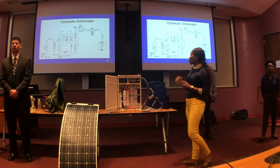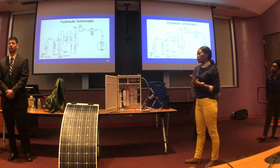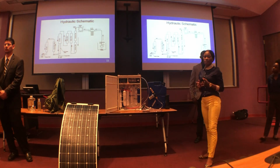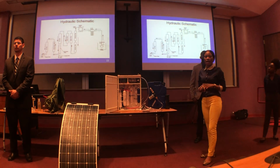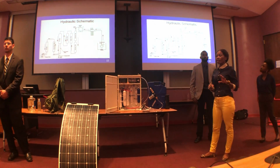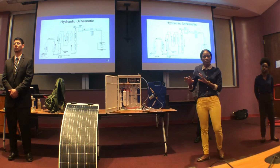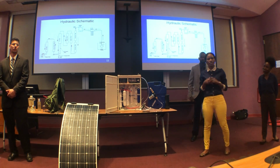From the booster pump, the water is going to the cytometer filter. From the cytometer filter, the water is going to a carbon filter. From the carbon filter, the water is going to run to the RO filter, and from there, the water is going to the iodide resin filter. And from the iodide resin filter, the water is going to the UV filter. Whenever the water gets to the UV filter, you're going to have purification coming out of the system, so you can drink it.